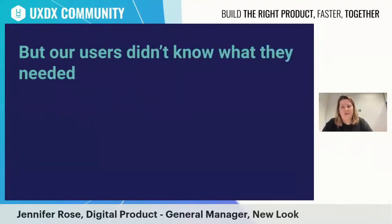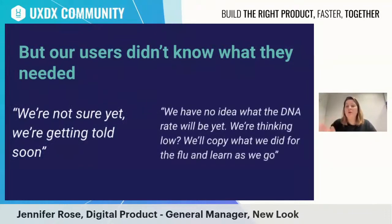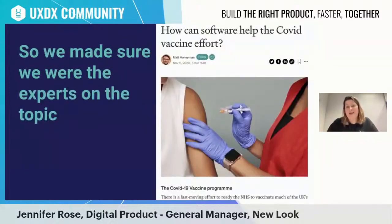The thing that changed for us and the thing that we really had to adapt our ways of working on was that this wasn't a time where users could tell us what they needed, or we couldn't ask questions to prompt some of those user needs. When we talked to them about things, they said, we're not sure yet, we're going to get told soon. Or we have no idea what the DNA, so did not attend rate, will be yet. We're thinking low, we'll copy what we did for flu and learn as we go. So it wasn't something that we were able to pull from those user needs and figure out what problem we had to solve. We had to make sure instead that we were the experts on the topic.